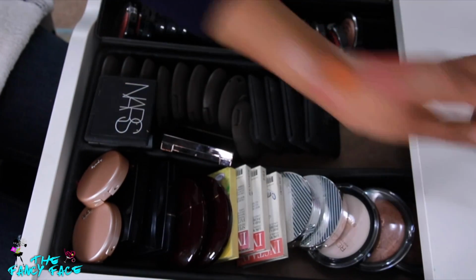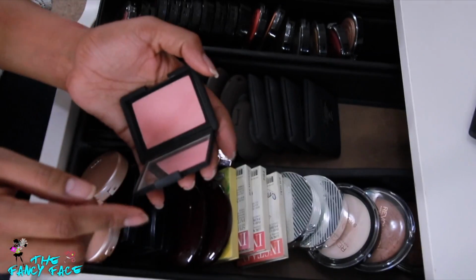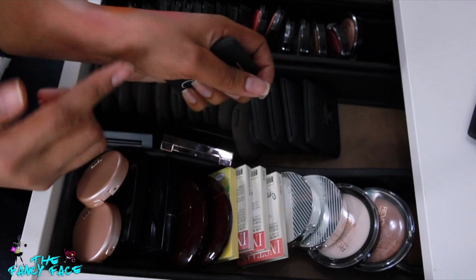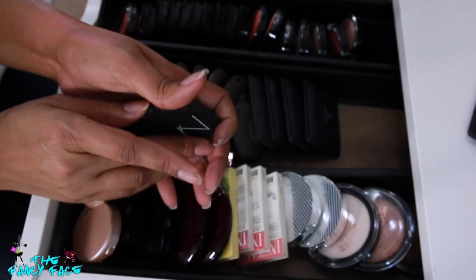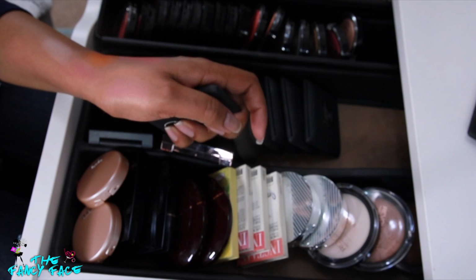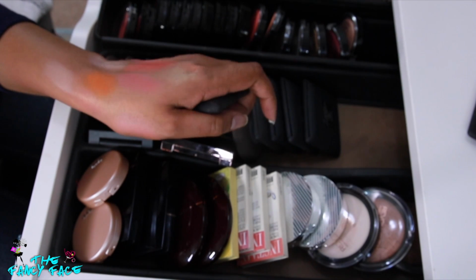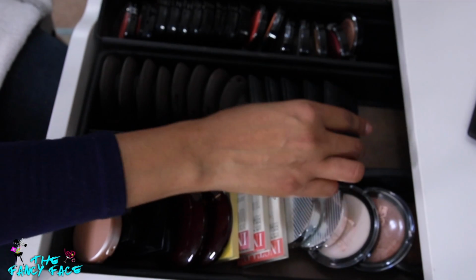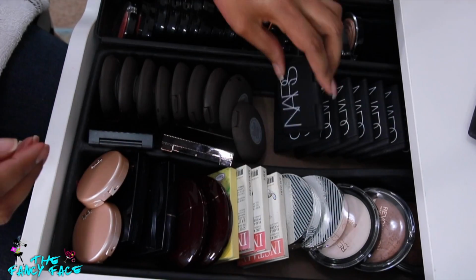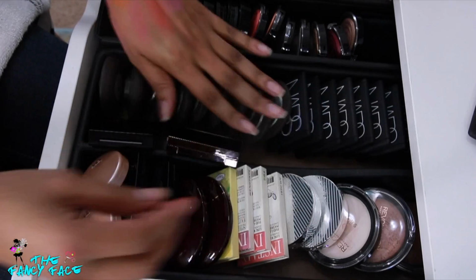Okay, we're getting rid of Nico, and then Deep Throat, because Nars had to go there. Now, Deep Throat is supposed to be better than Orgasm for darker skin, and to me it's the same thing, but I'm gonna keep it because I'm doing it for the culture, the beauty culture here on YouTube. Everybody loves that one. So I'm getting rid of 2 of the Nars ones.